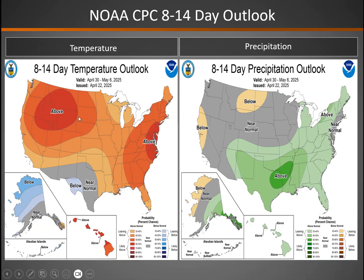And the overall outlook as we go into the first week of May, this is end of April to May 6th, warmer than normal temperatures and overall near normal precip, maybe a little bit better chances of isolated showers in the southeastern corner of Utah, but overall warmer and tends to be dry this time of year.